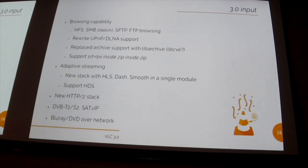So as I said, now we can host directly networking shares, so NFS, SMB, DLNA, UPnP. We can also support all the zip and RAR files, so now you can support SRT subtitles that are auto-detected when they are inside the zip, of a network. We spent a lot of time to fix adaptive streaming, so that you can have a video that can be played on any networking condition, which is quite important, mostly for mobile. And we spent a lot of time to get Blu-ray menus to work and DVD over the network.